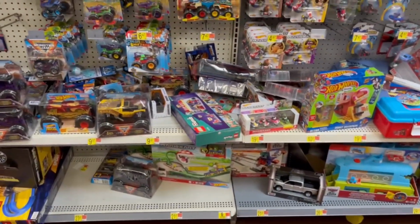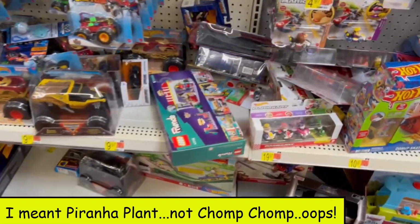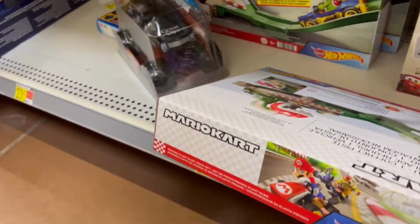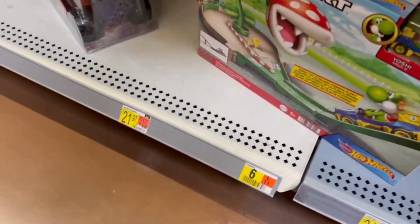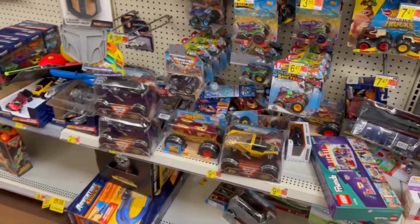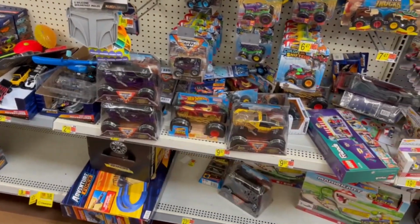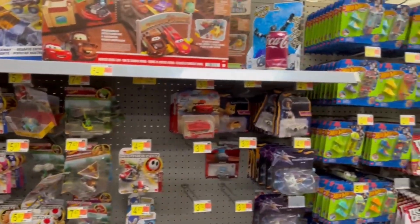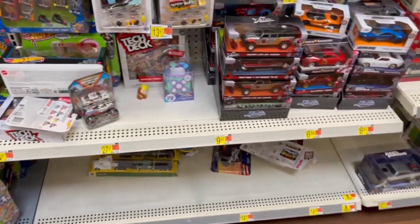Oh, there's some Mario Karts. Let's see the Chomp down there. Oh, if I had a way to set this stuff up, I would definitely get some of these Mario Kart track sets. Just don't have the room to set them up. The Bigfoot, I haven't seen it again. I don't know what scale these trucks are, but that Bigfoot's pretty cool. Let's keep working our way down here. Oh, look at this.